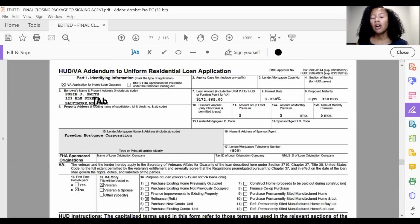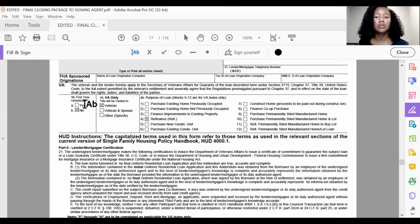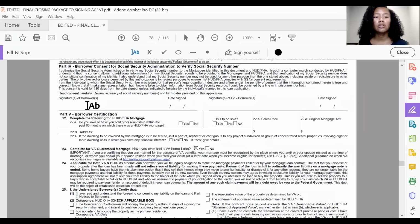Again, John is not on the loan application, so John would not be on this. But if ever you get confused, go back to this page here and see who's listed, and that will let you know who needs to sign. So John is not on here. It's only Susie.